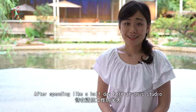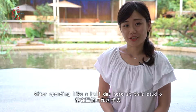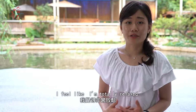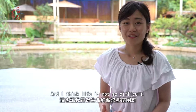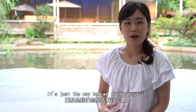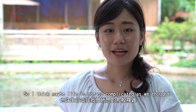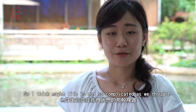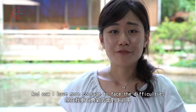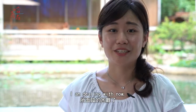After spending like half a day here at the studio and after drinking a cup of tea, I feel like I'm totally relaxed. And I think life is not so difficult. It's just the way how we think about it. So I think maybe life isn't so complicated as we thought. And now I have more courage to face the difficulties I am dealing with now.